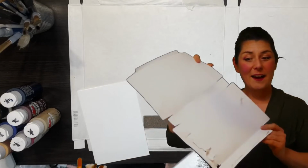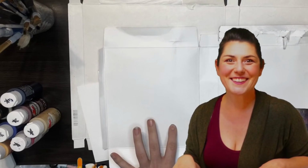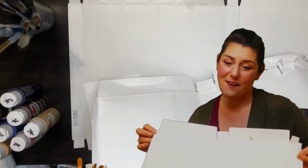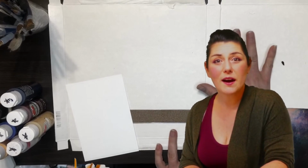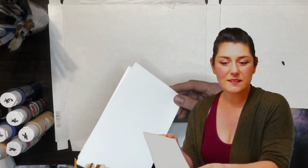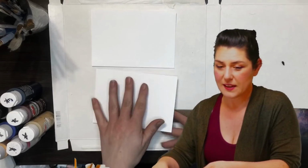Right here I have some cardstock. This is the tag board. This is tag board from our recycling bin. I've just scavenged it. I have two pieces of tag board here actually. The bottom one is there to protect my table. Instead of newspaper, I'm using this. I have my little index card sized pre-cut tag board pieces that were also scavenged from our recycling bin.